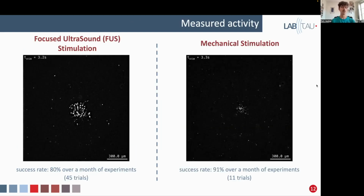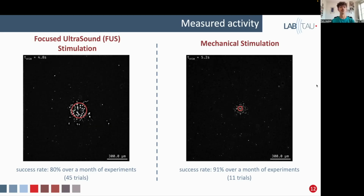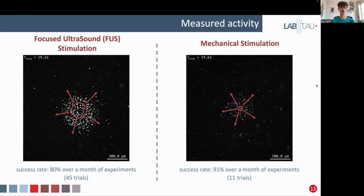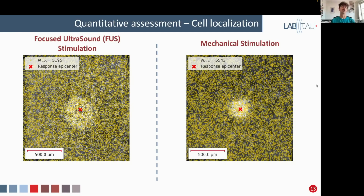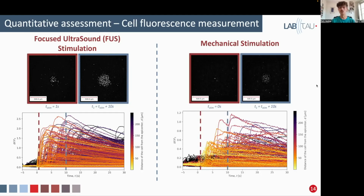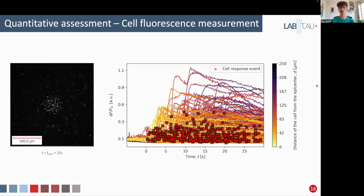And so after stimulations, we saw a strong and sustained calcium elevations for cells located within the targeted region. And this was followed by the omnidirectional propagation of a calcium flux throughout the network. And so this was very repeatable, so to be able to compare multiple responses, we perform the segmentation of the images to be able to extract the fluorescence intensity variations of individual cells. And with that, we were able to perform the detection of the cell responses.